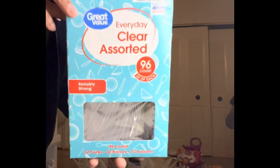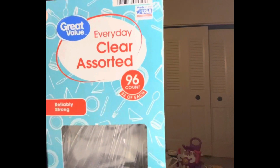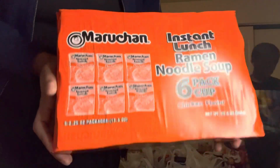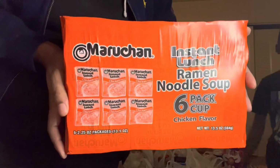And then I got some plastic silverware because I ain't finna wash no dishes. One thing about it, I ain't trying to wash no dishes. I will wash the dishes, but I'm not trying to wash no dishes though. I really ain't. And then I also got some instant ramen noodle soup cups. So the kids love these little noodle cups. They easy to pop in the microwave.